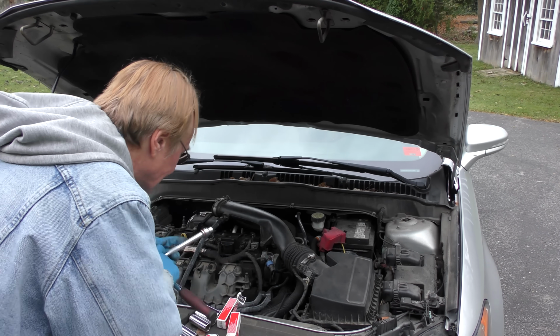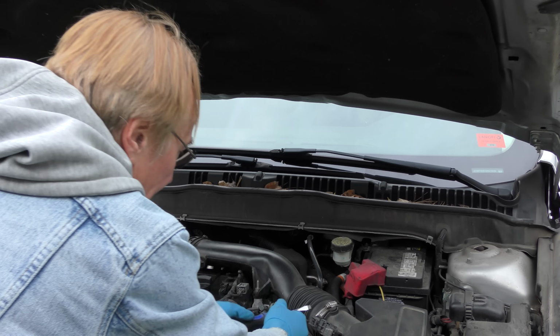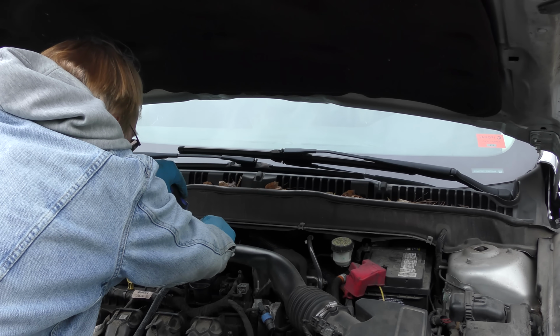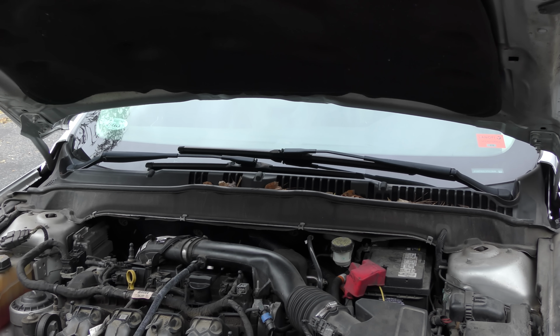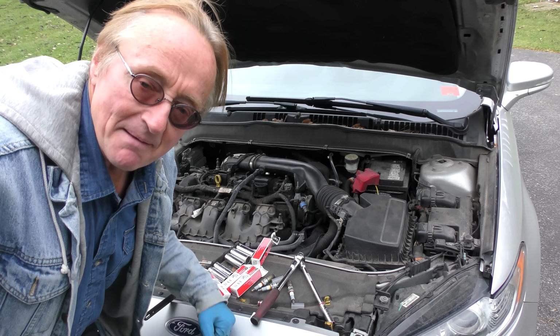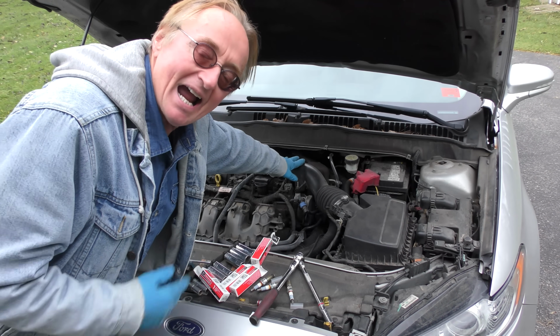So we're putting it all back together again with the new spark plugs, tightening all the bolts up. Now make sure you get all the screws on tight, especially on the duct work. We don't want any air leaks. Now we'll start it up and see what happens. And miracle of miracles, gee, the engine isn't rattling around and shaking like it was.